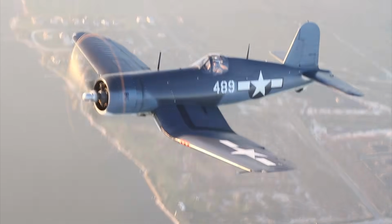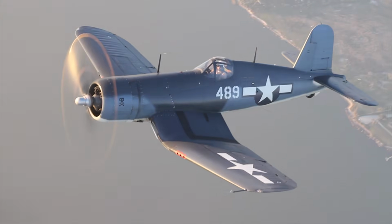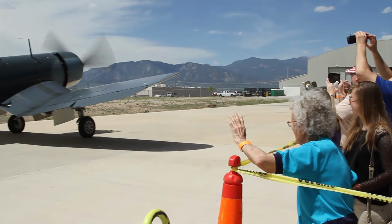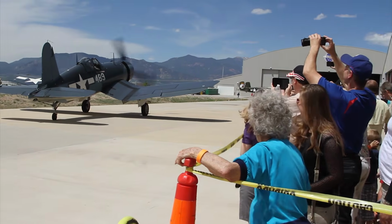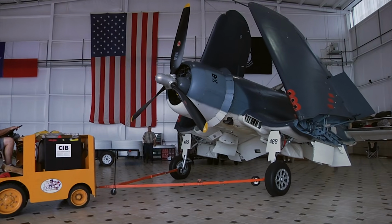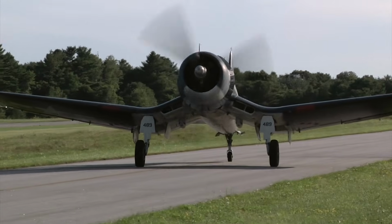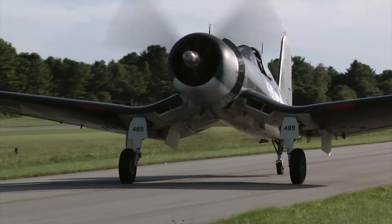This particular airplane was built by Goodyear Corporation under license from Chance Vought. Chance Vought was the original designer of the Corsair, and that design started before World War II. But because of the complexity of the airplane and some of the problems, it didn't see service until later on in the war. The Corsair is a very big, muscular, heavy airplane, and probably one of the most beautiful pieces of industrial art that you'll see because of its unique design with the gull wing and the size and grace of the airplane.